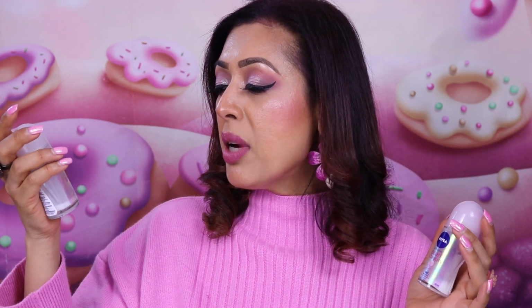2 deodorants. This is my Nivea Pearl and Beauty Antiperspirant 48-hour protection. So I use these all the time.